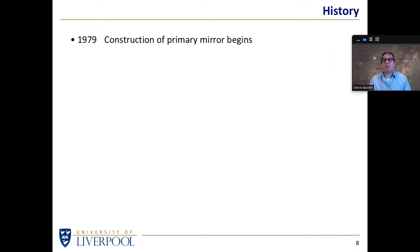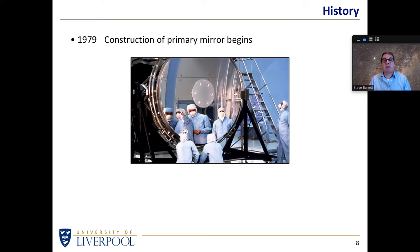So in the late 70s, the construction of the primary mirror began, and Perkin-Elmer produced this 2.4 meter diameter mirror. And in 1981, they finished polishing the mirror and they declared it as essentially perfect, as good as you can get. The most precise mirror ever built was the claim at the time. And it was appreciated that the mirror is, of course, a rather important aspect of the telescope.